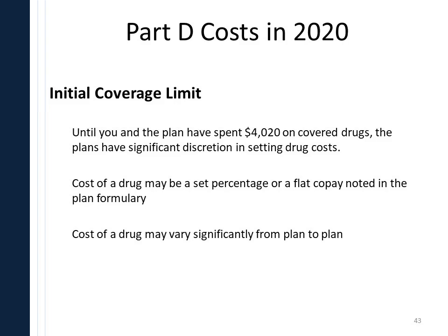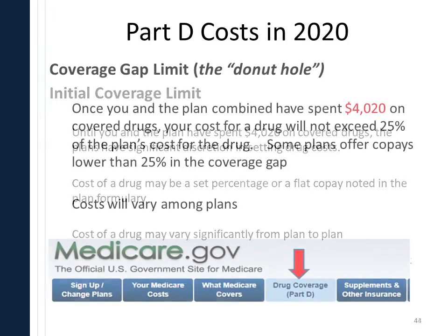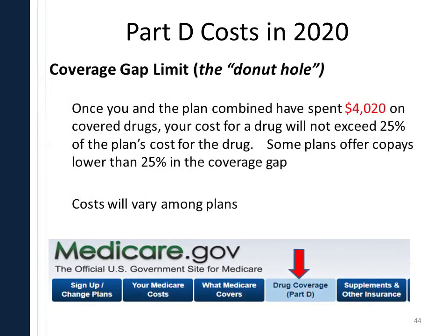So you might have significant differences in drug cost during that period of time, because the cost of drugs might be a set percentage or a flat copay that's noted in the plan's formulary. But the cost can vary significantly from plan to plan. Then you might come into what they call the coverage gap limit, also referred to as the donut hole.